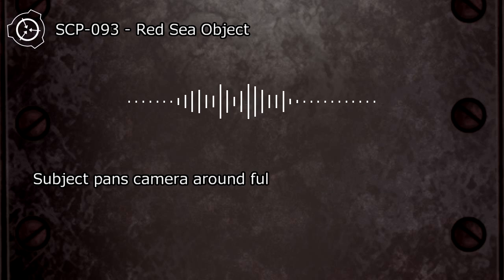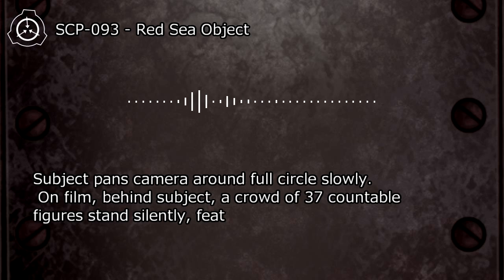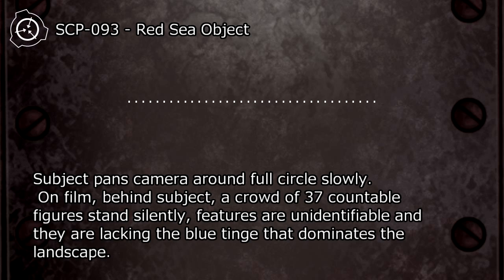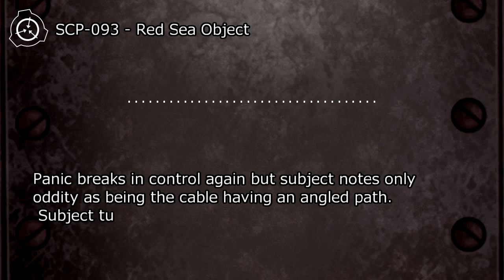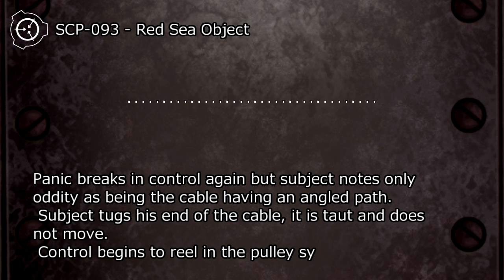Subject pans camera around full circle slowly. On film, behind subject, a crowd of 37 countable figures stand silently, features are unidentifiable and they are lacking the blue tinge that dominates the landscape. Panic breaks in control again, but subject notes only oddity as being the cable having an angled path. Subject tugs his end of the cable, it is taut and does not move.